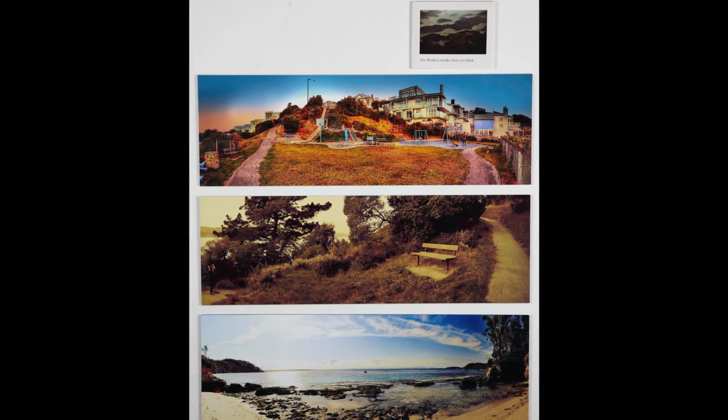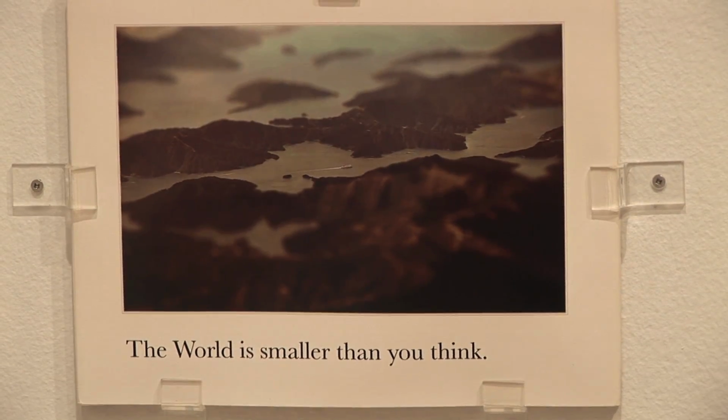Now, you've made a book with these images, and you've made some prints. I'm interested in how you found the process of making quite an intimate object. I just think the book complements and explores the concept that I'm dealing with more in depth than just having big prints on the wall.